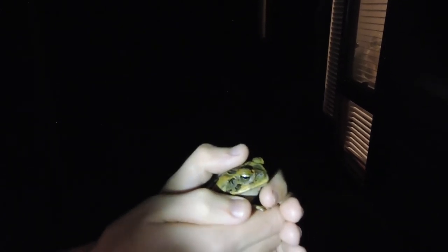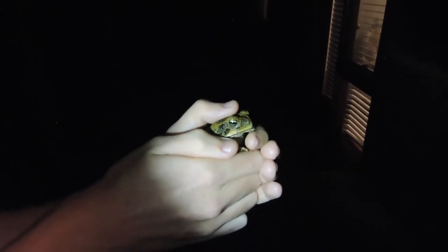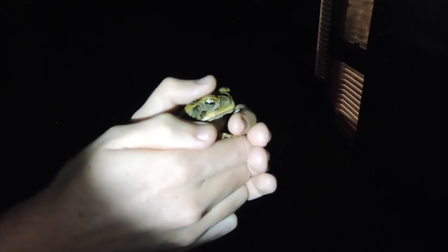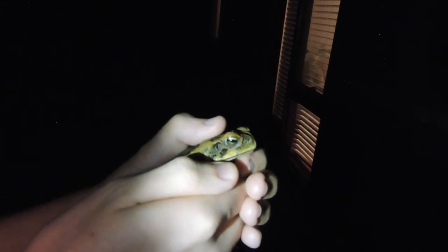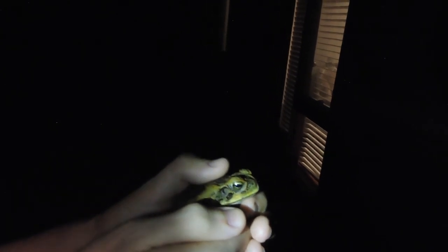Now, this guy in particular is not very big. These cane toads can grow really quite big. And around here, I have seen a few, but they're not in the massive numbers that they are in the very north of Australia. So these guys are a prime example of why introducing a species for any reason is a really, really bad idea.